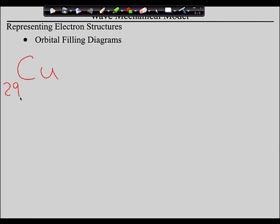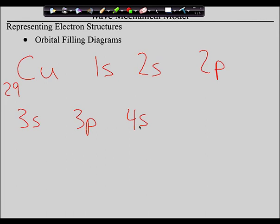Where do the first two electrons always go? 1s. Write it down. Then electrons 3 and 4 go where? 2s. Write it down. Then electrons 5 through 10 go where? 2p. Write it down. I'm starting to get dizzy. Now, where do electrons 11 and 12 go? 3s. Write it down. Then where do electrons 13 through 18 go? 3p. Write it down. Now, where do electrons 19 and 20 go? 4s. Come over here and write it down. And then where do electrons 21 through 29 go? 3d.